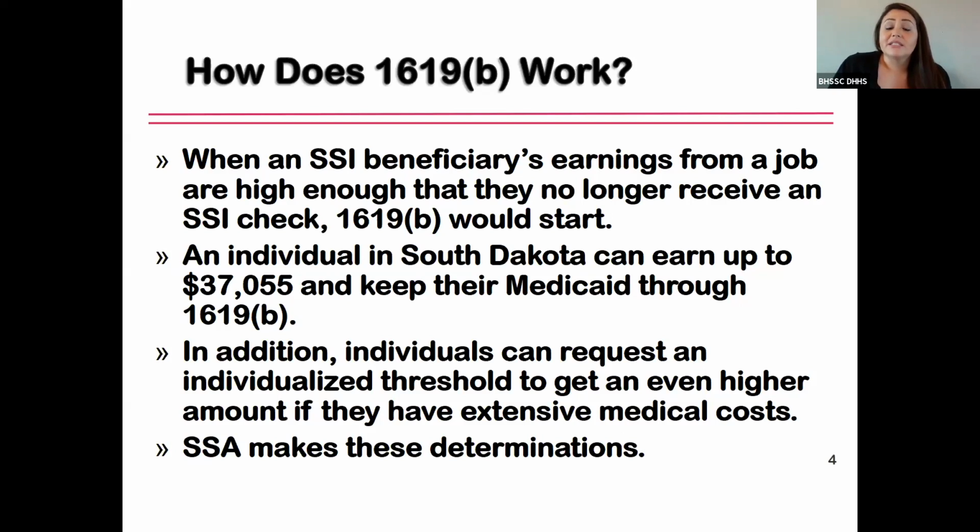So how exactly does 1619B work? Like I said, when an SSI beneficiary's earnings are increasing, their income's going up, their SSI check's going down till they get to the point that their SSI goes to zero, 1619B would kick in. In 2020, so this year, the income limit is $37,055. So an individual can make up to $37,055 and still keep their Medicaid through 1619B.